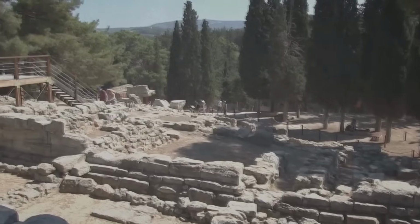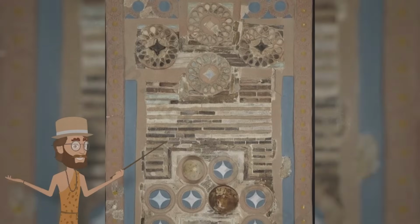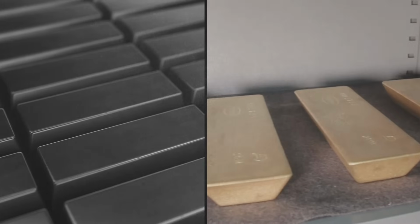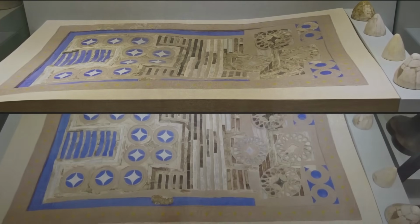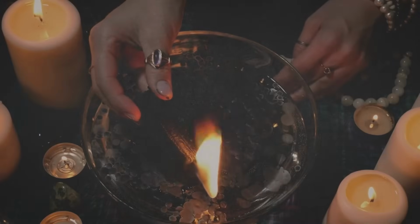Knossos, located on the island of Crete, is considered one of the oldest cities in Europe, and the game found dates back to around 1600 BC. Made of precious materials such as ivory, crystal, glass, gold, and silver, the game was not only an expensive pastime, but also perhaps a symbol of the high status of its owner. Archaeologists suggest that the game could have been used not only for entertainment, but also for rituals or divination.